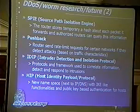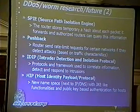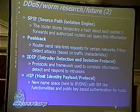And the last one, Host Identity Payload protocol, is the idea to set up a new kind of protocol, a new namespace with authentication, to be able to identify every host on the network. This will only work if everybody is using that.